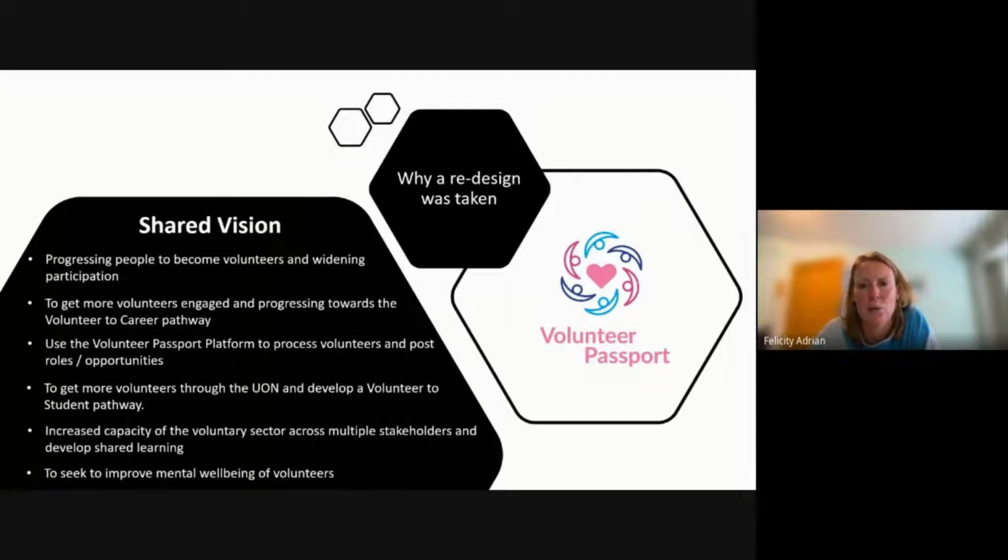We first looked at why a redesign was taken. We wanted to bring everyone together in one centralized place for volunteering. So we brought together all our key stakeholders in Northamptonshire and held a workshop to understand what our key vision for volunteering was across Northamptonshire and how we can share this through the Volunteer Passport. We came up with the following points.